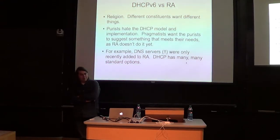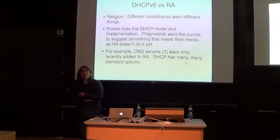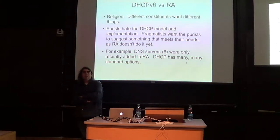So this covers some of what we just did. Religion. Purists, pragmatists. Personally, I'm thinking in the long run, it's going to be DHCPv6, extending route advertisement for the enormous number of things that DHCP knows how to do. Can I configure my NTP servers, et cetera, et cetera. I just don't see that coming out of route advertisements. There might be some hybrid mode where you use both. That's supported. But that seems like a lot of moving parts.